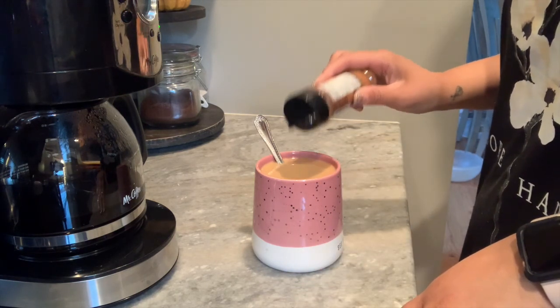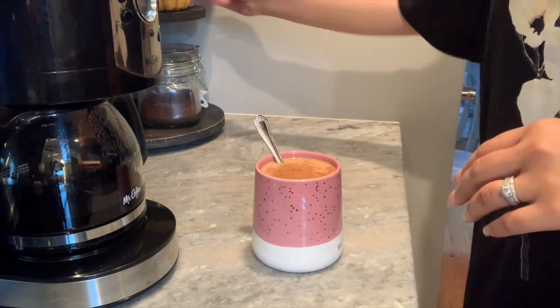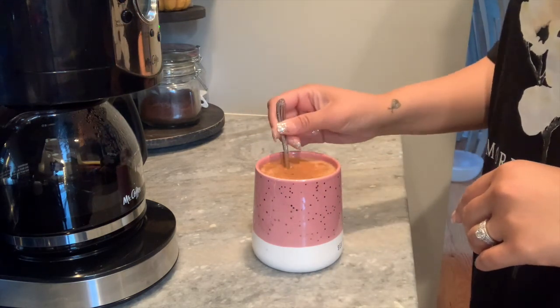I get that brewing right before they leave, and I make sure that it starts. I started off with a nice Dunkin' Donuts coffee. I add a little bit of pumpkin spice to it, cinnamon, and then I add my non-sugar sweeteners, and it just is so good every morning.